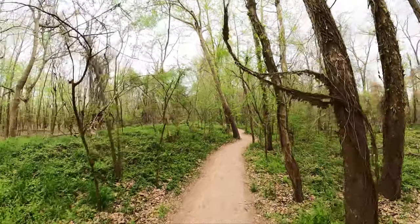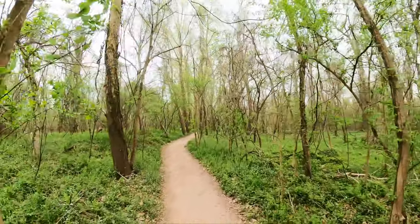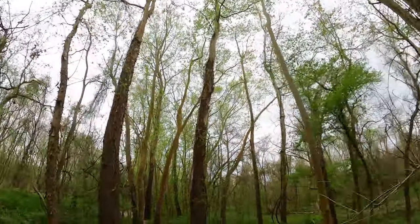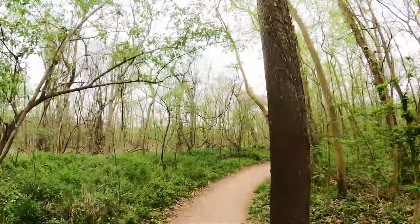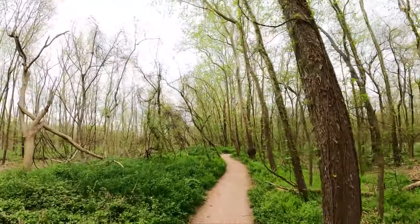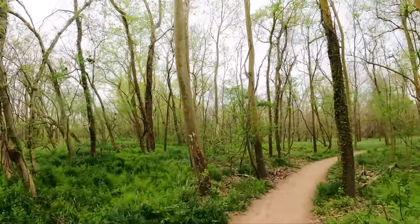This is just gorgeous. If you're anywhere close, you need to come pay a visit to Stephen F. Austin. So far, this has been my favorite stretch of trail with these great big sycamore trees. So pretty.